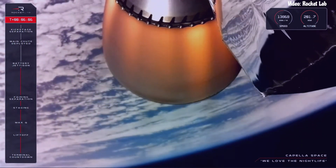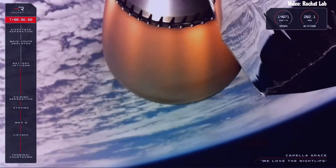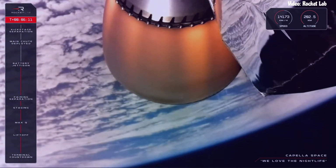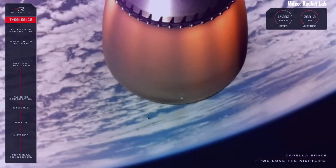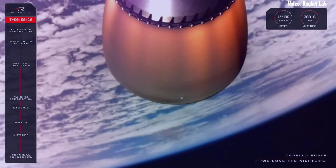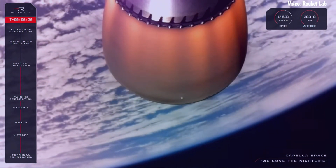Recovery vessel acquisition of stage 1 signal. Hot swap successful. Battery jettison confirmed.